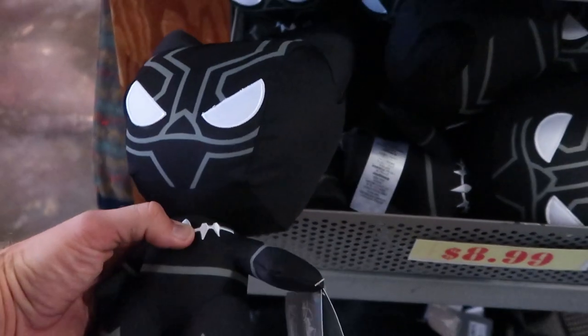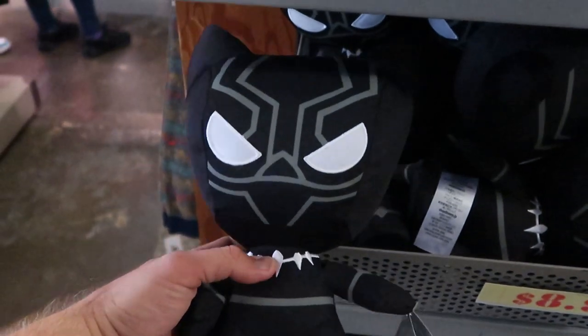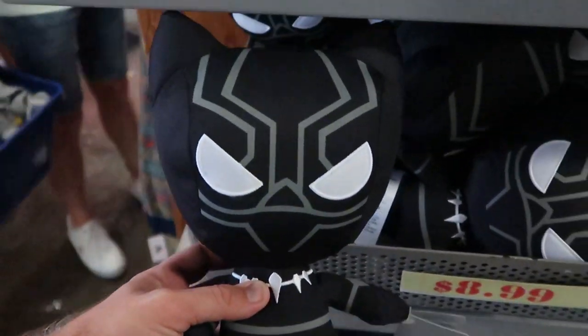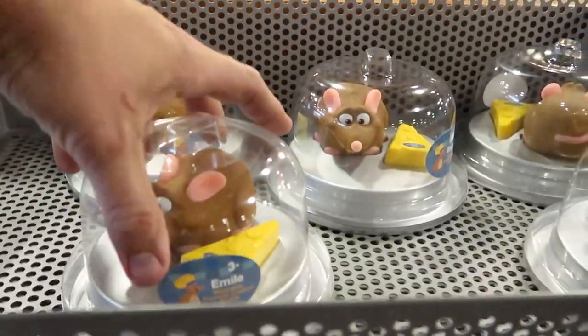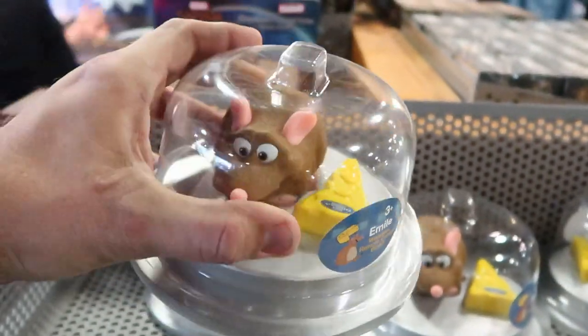They even still have a few of the Black Panther plushies left. These are only $8.99. I feel like that's just an amazing deal. These were originally $22.99 actually. I have to show these again though. They literally have a basket of those. Aren't these amazing? You gotta buy one of these. These are incredible. Look at Emil there.